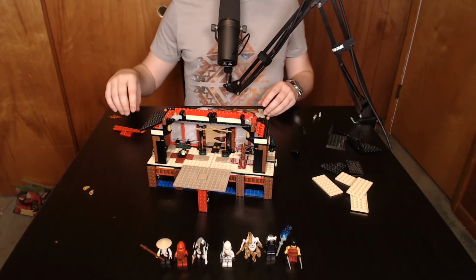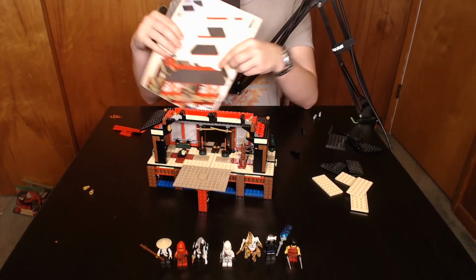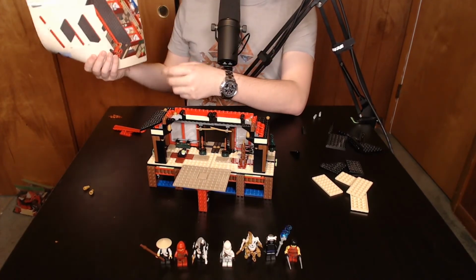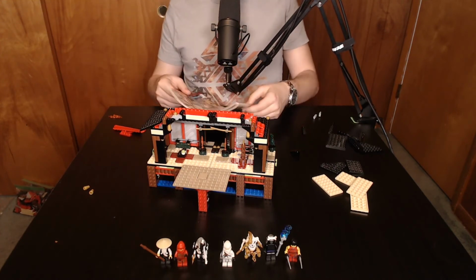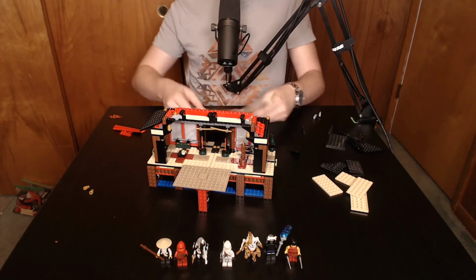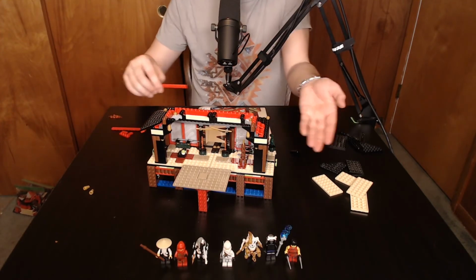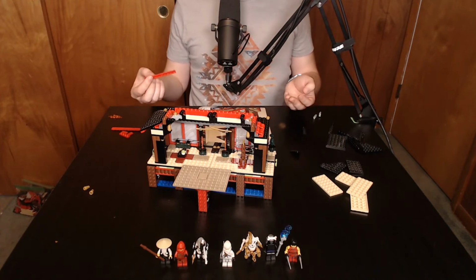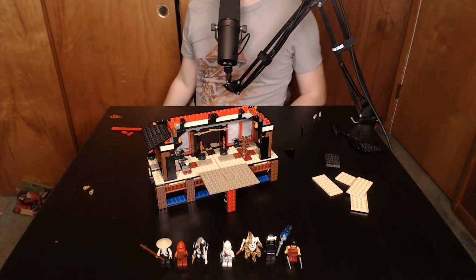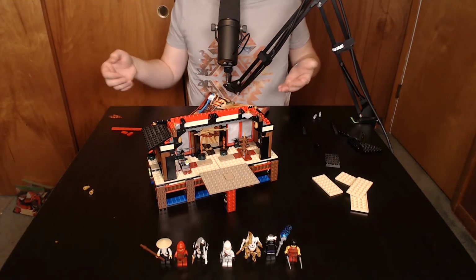This is the final step of book 2, which is on the back cover. I don't think I've ever seen that in any other Lego set where one of the final instructions for one of the books is actually on the cover. And it doesn't even finish off the bag. It's just randomly in the middle somewhere. There we go. Book 2 complete. Now on to book 3, which only has a few steps left, as you can see.